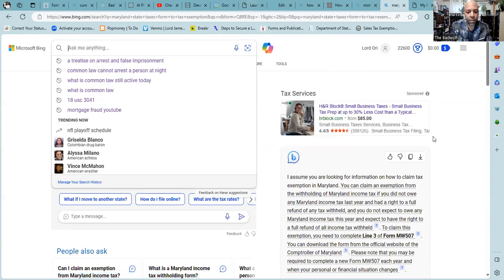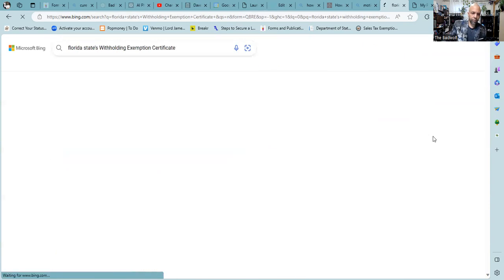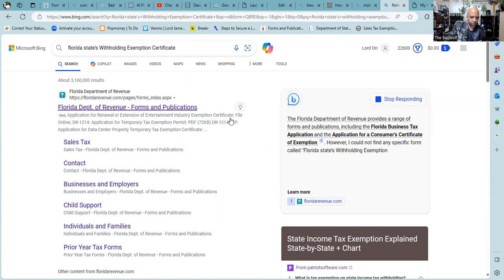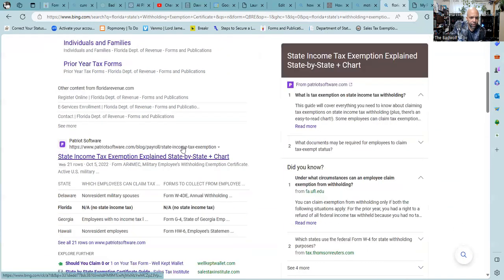Okay, and let's use maybe Florida. Copy paste. Now, sometimes they'll hide their stuff in the fact they'll say application for temporary tax exemption permit. Okay, and that looks like that should be DR 1214 DCP, or is it DR 1214? One of the two.